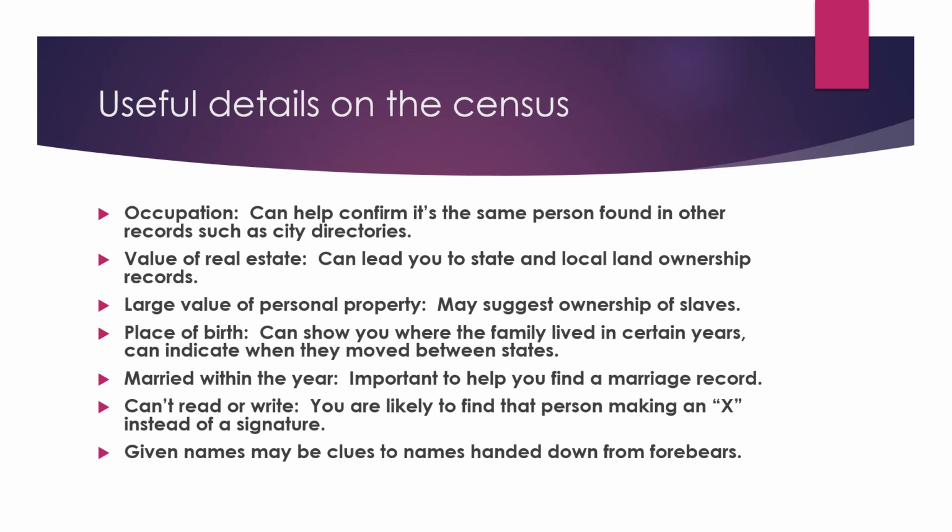Some of the detail on the census can be very helpful to your research. Things like occupation, property value, place of birth, marital information, education. The names given to children may be important clues to their ancestors.